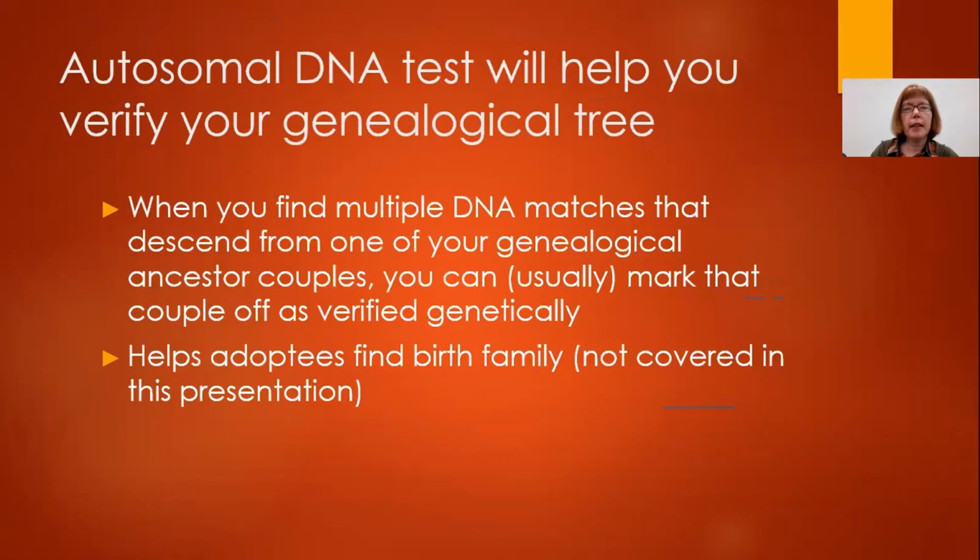So your autosomal DNA test can help you with several things. One of the things it can help you with is if you find multiple DNA matches that descend from one of your genealogical ancestor couples, you can usually mark that couple off as verified genetically. And autosomal DNA can also help you if you're an adoptee to find your birth family. And that is not really covered in this talk tonight.